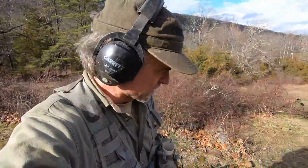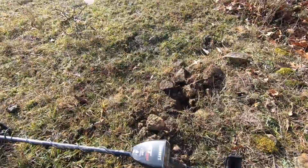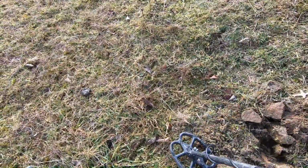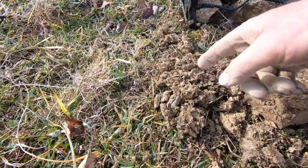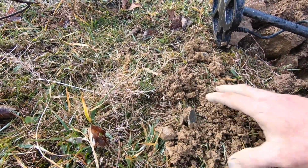But I have my first signal. I dug it up, but I have not looked at it yet. And it should be one of these piles of dirt. I forgot which one already. Okay, it almost sounds like two, but I think it's just something right in this pile here. Hopefully it's a little button or something. Not a .22 bullet.